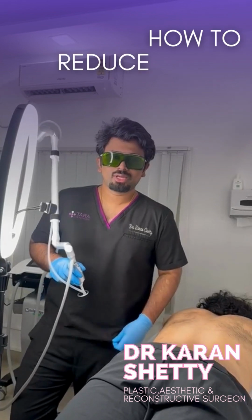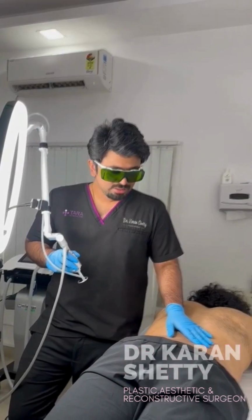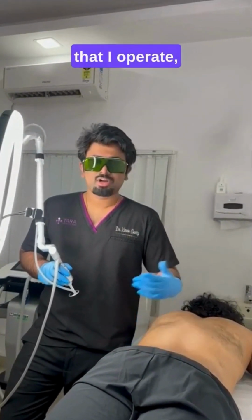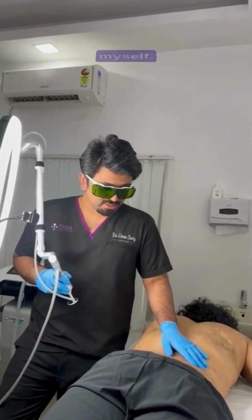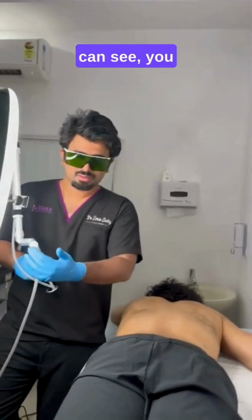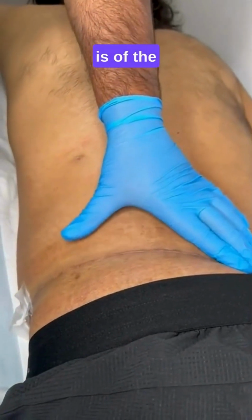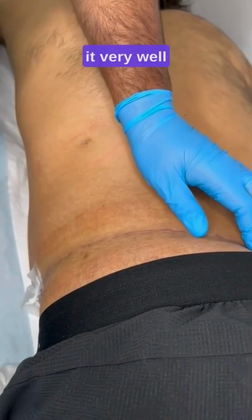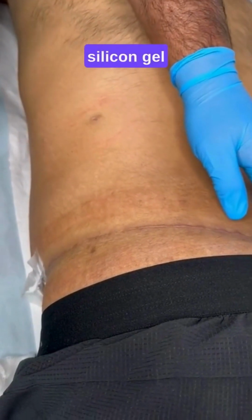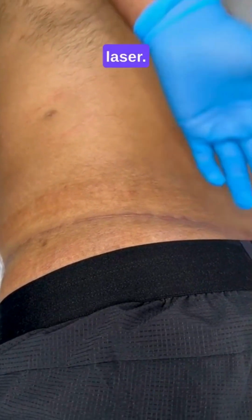Hello everyone, today I am doing a CO2 laser for our wonderful patient who underwent a body lift. The patients that I operate, I usually do the CO2 laser myself. So if you can see how fine the scar is of the body lift. He has maintained it very well with creams and silicone gel sheets. And now we are doing the next part of his journey, which is the laser.